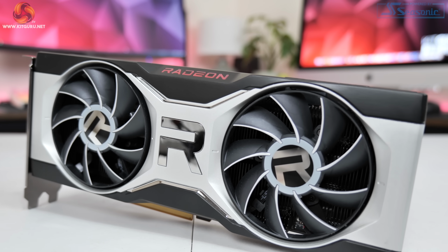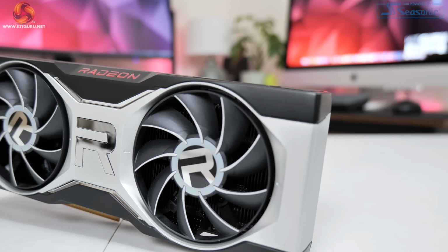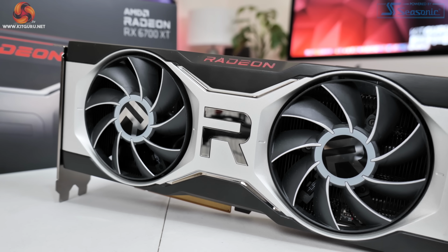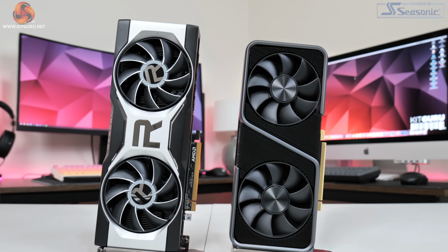This GPU was announced at the beginning of the month and it is targeted squarely at 1440p gamers. That also means it is on a collision course with Nvidia's RTX 3060 Ti and RTX 3070.